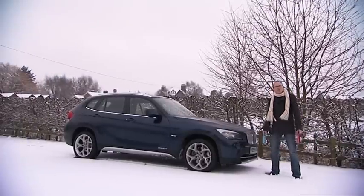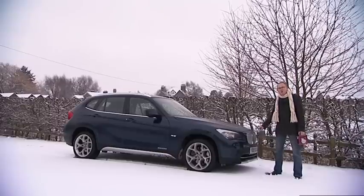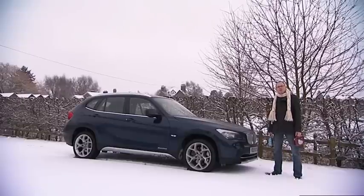Hello, I'm School Run Mum, and all I'm interested in is image and space. And I'm not impressed. This looks gawky, and it looks awkward, and it looks nowhere near as impressive as the X5s driven by the other mums. If you ask me, it needs a good meal.